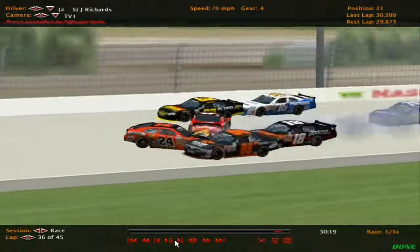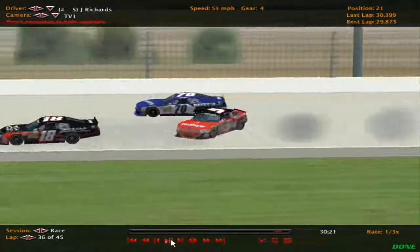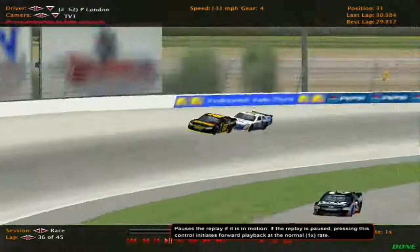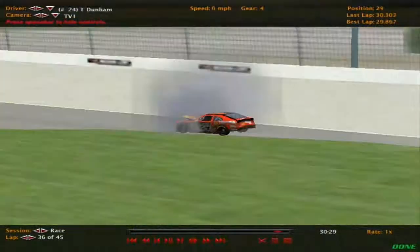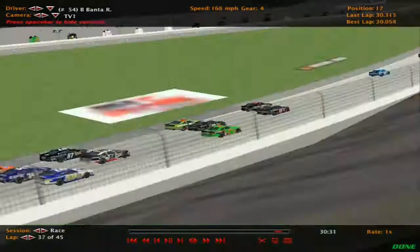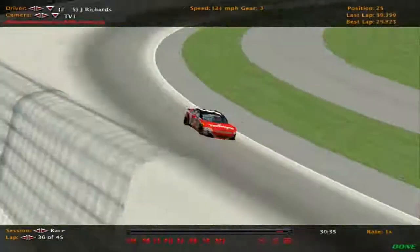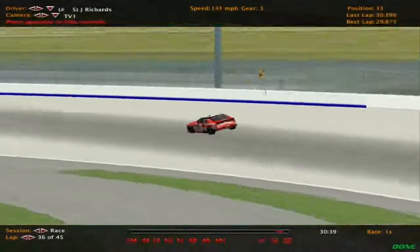Here comes Joseph Bryant in the back of the 99. Peachy Lunge and Matt Wells did a great job avoiding it. So did Lewis Gordon. There goes Charles Jackson. He's still going, but he has a lot of damage. Xavier Livingston smoking. Joseph Bryant damage. There's Jack Richards and Trent Dunham. A cloud of smoke. And that 24. Tough break. Some of these drivers need a good run. But it looks like that's all that happened.